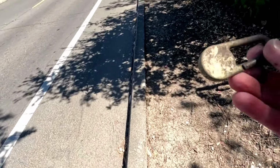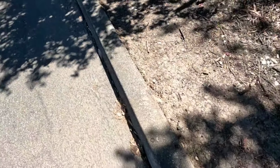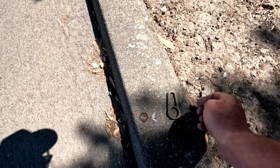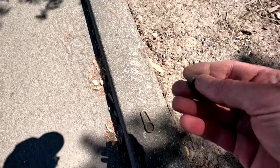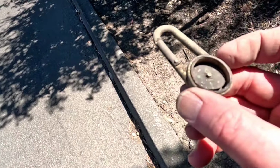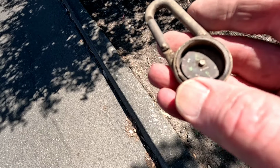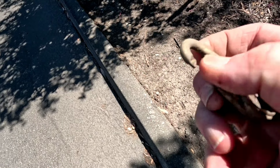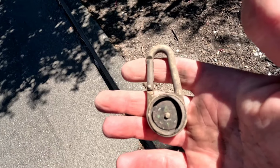Whew. This looks like some kind of latch or something. I don't know. I guess I shouldn't have hit this thing so aggressively. This was some kind of clock or something. Oh, it was like a compass built into something here. That's kind of cool. Made in China, it ain't that old. But I guess you put that on your backpack. Interesting.